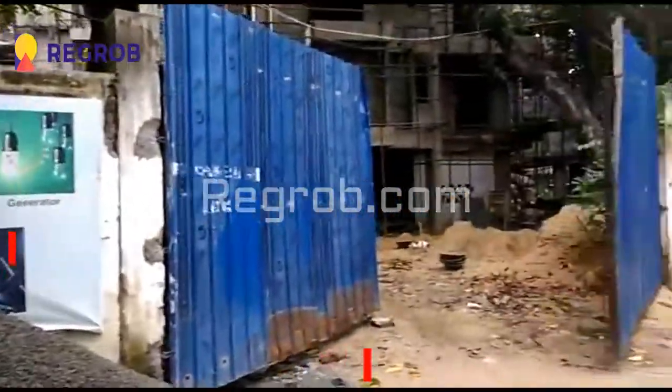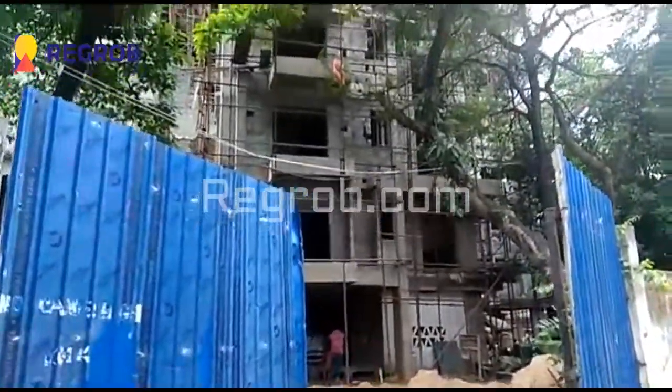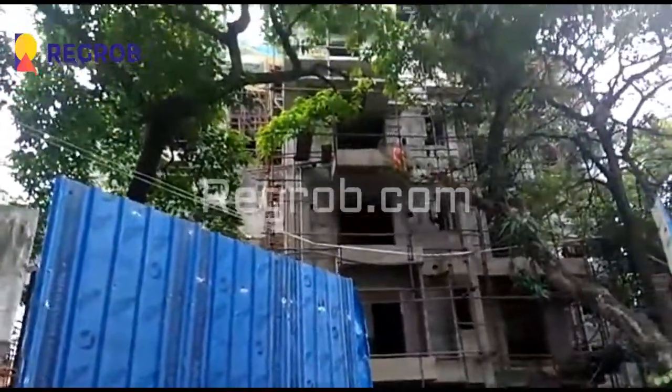So this is the exterior view of the project. Here is the main entrance of Aspiration Orchid.